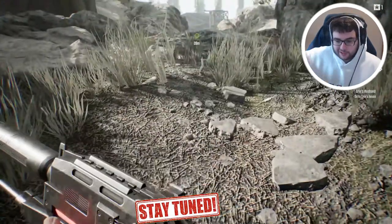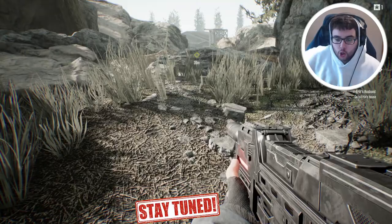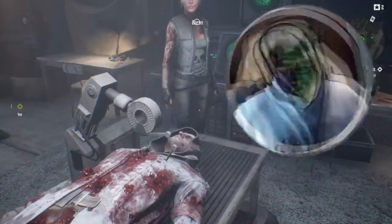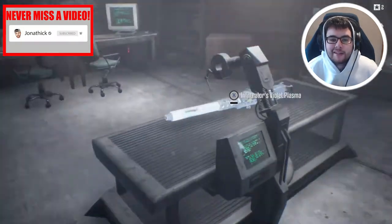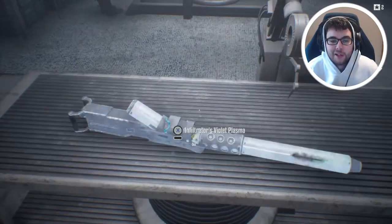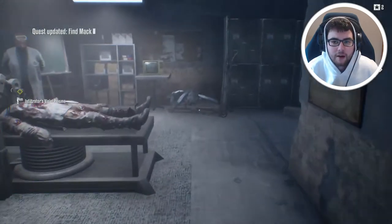Alright, well, I just literally destroyed 8 Terminators by myself. Single-handedly took them out myself. What's up, it's Johnny, and welcome back to Terminator Resistance. This is part 8. And like I said before, when we jump into this part 8, we'll be getting this gun. Quest updated. Find Mac.